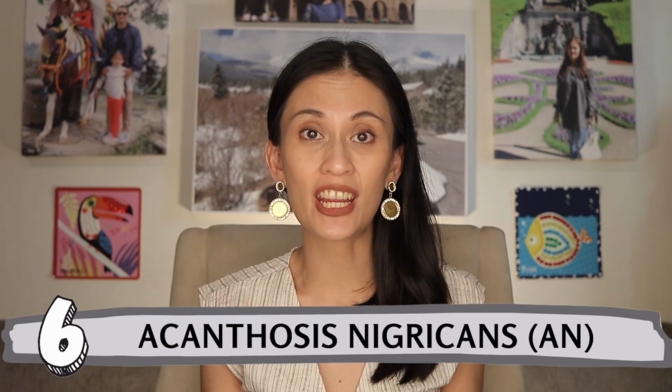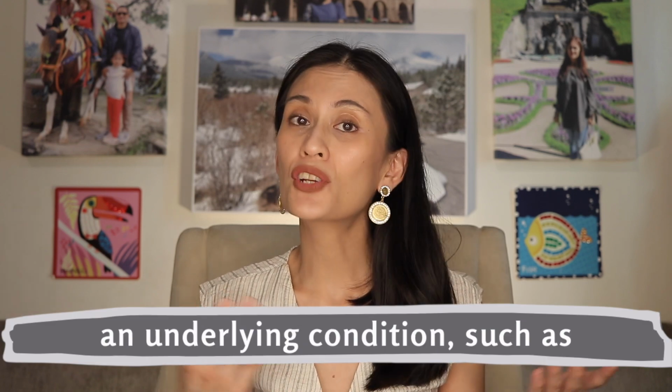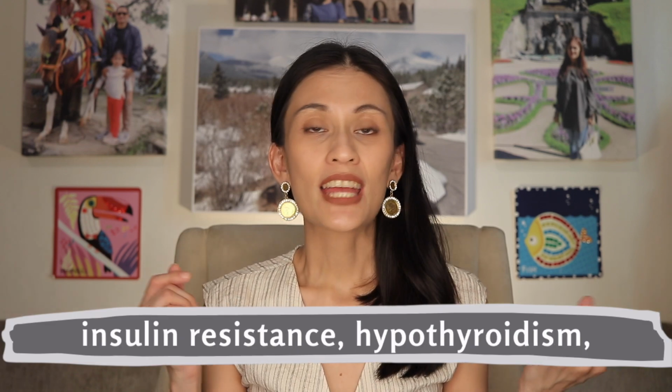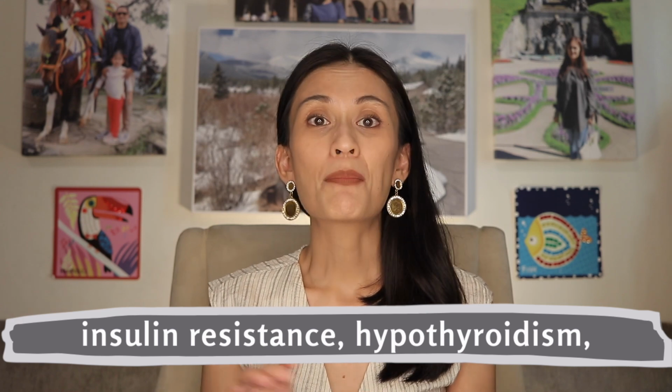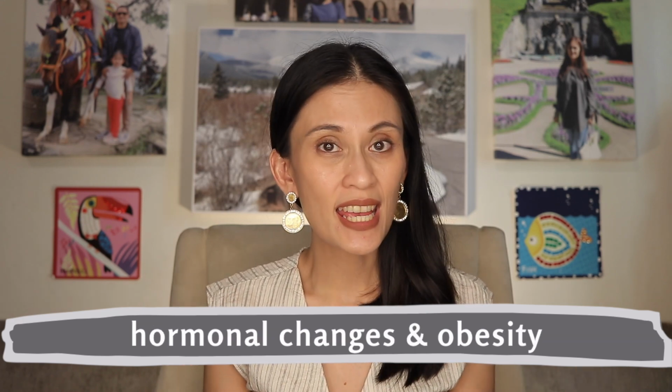And finally, there's this condition called acanthosis nigricans, which can run in families or can be due to an underlying condition gaya ng insulin resistance, hypothyroidism, hormonal changes like your pregnancy, and even obesity. With acanthosis nigricans, your skin usually appears slightly thickened with a velvety feel, and it doesn't just happen on the underarms, it can also appear on other body parts as well.